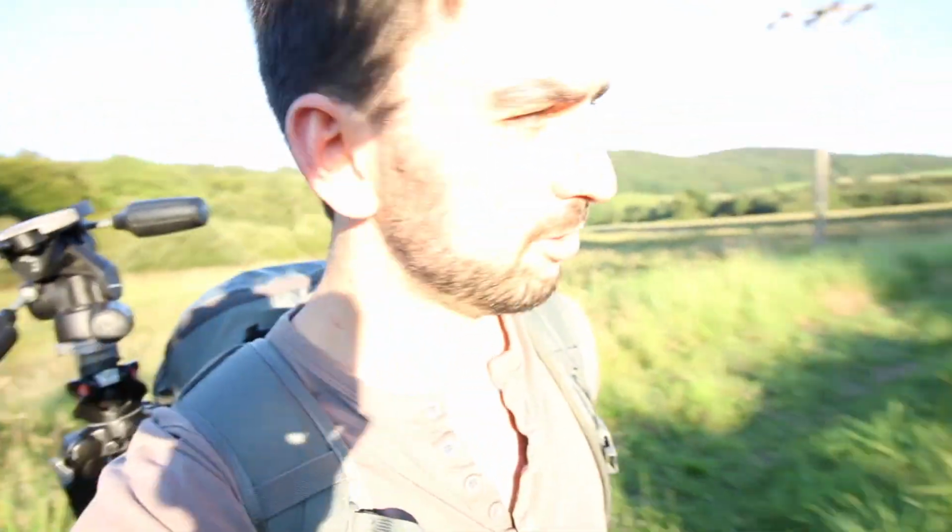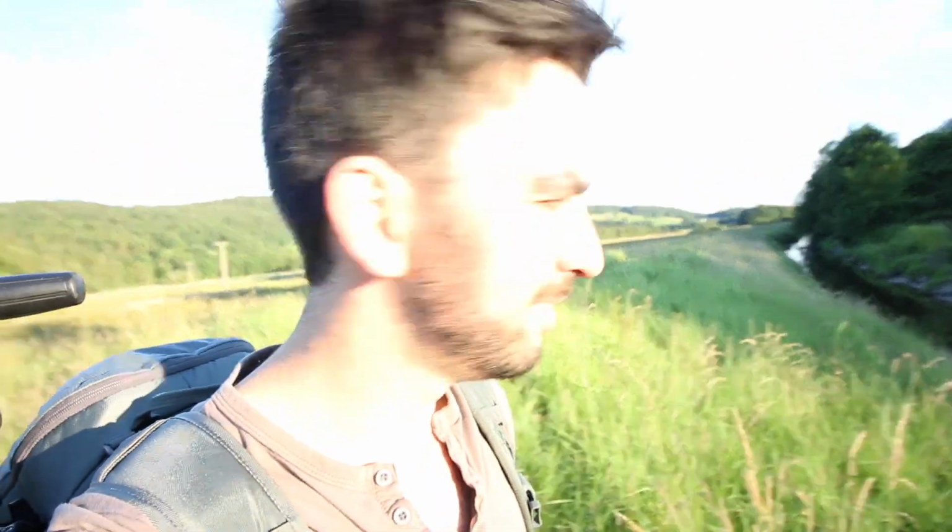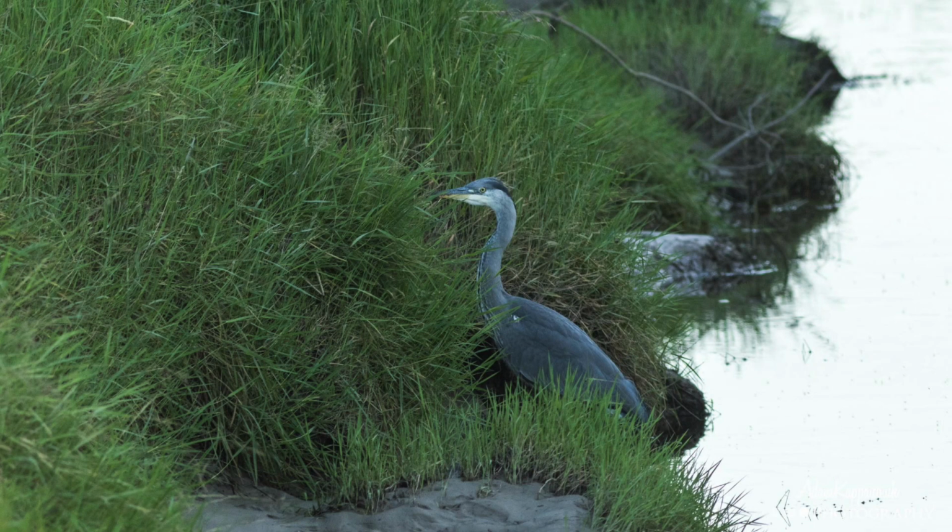I think I've already scared that heron off because I was talking too much. Oh no, it's right down there. I'm gonna have to put this camera down. I think I got something.